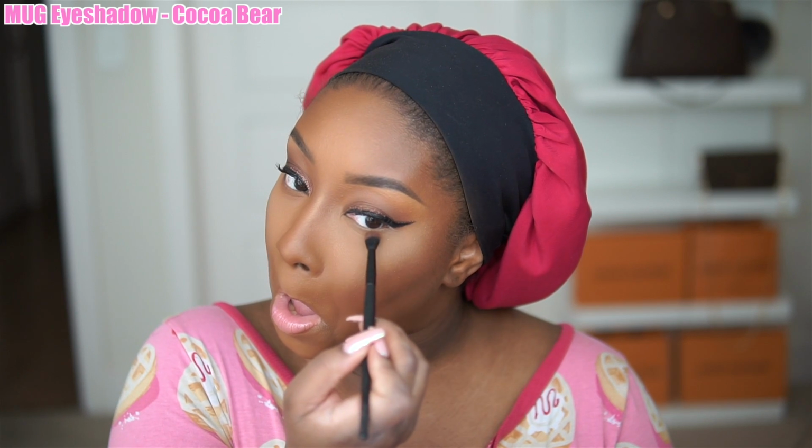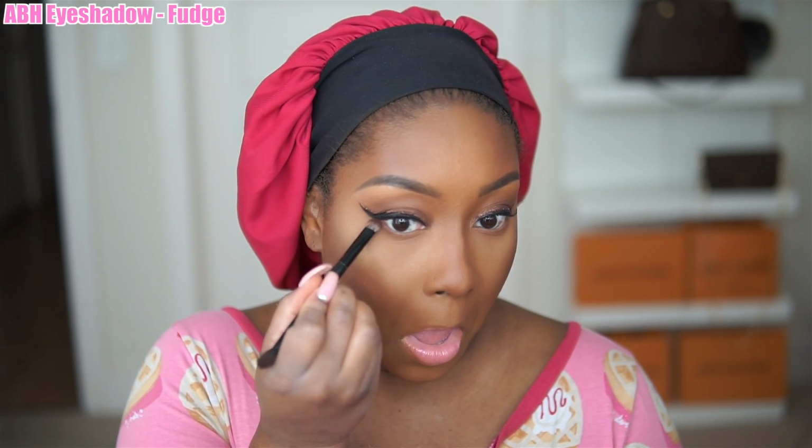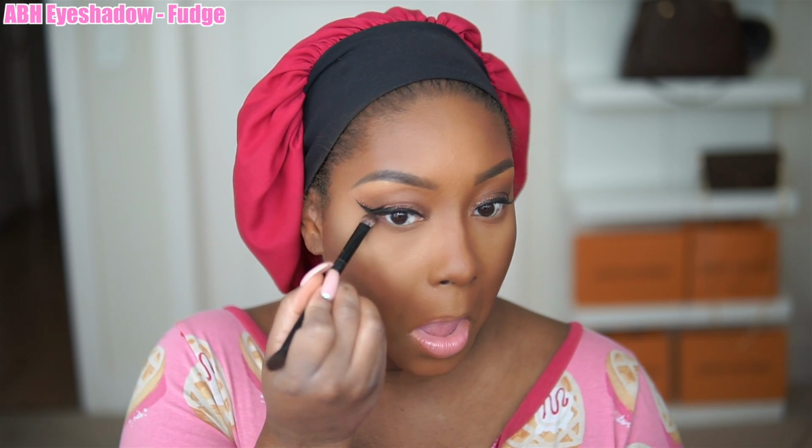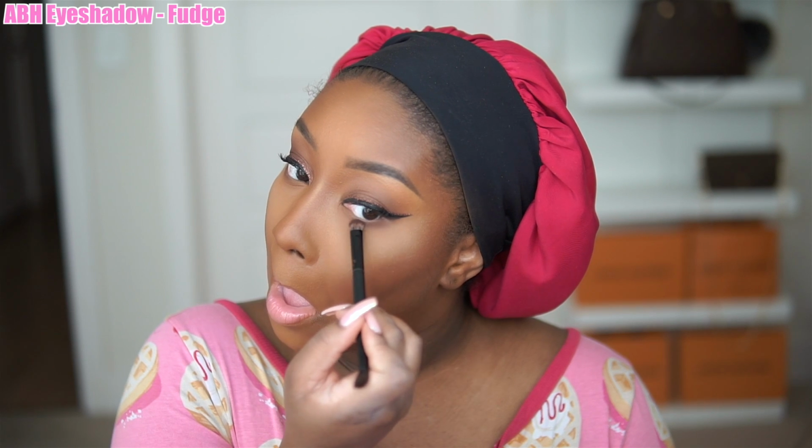And then we are going back in with the Makeup Geek eyeshadow in the shade Cocoa Bear, the first shade we used in the crease, and applying this all underneath the lower lash line just to blow it out a bit. So we're almost done with this makeup look, y'all. Next, we are blending out the ABH eyeshadow in the shade Fudge on the outer 1/4 of the lower lash line, just to smoke it out just a little bit.